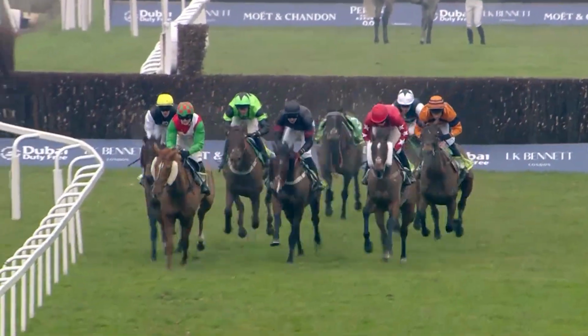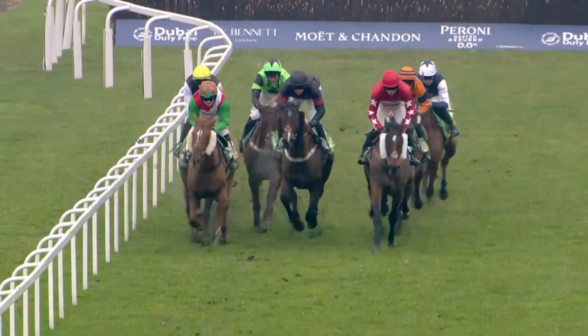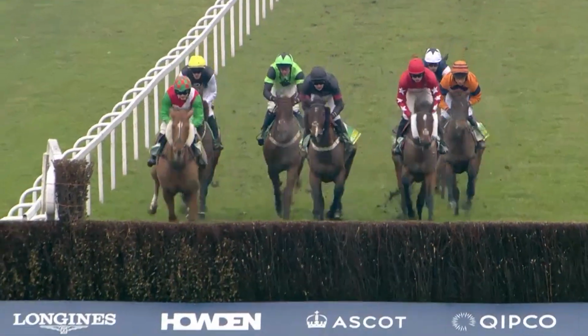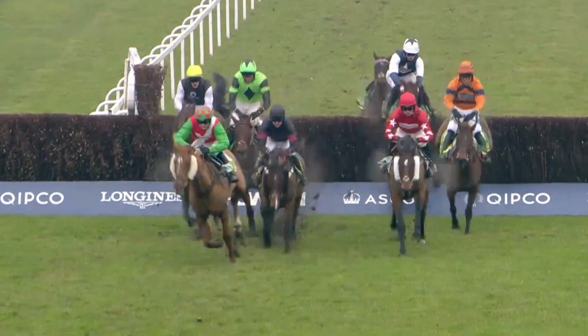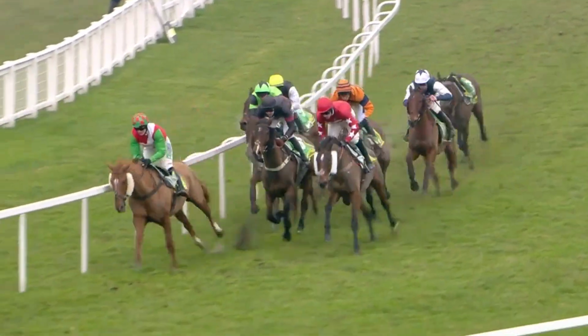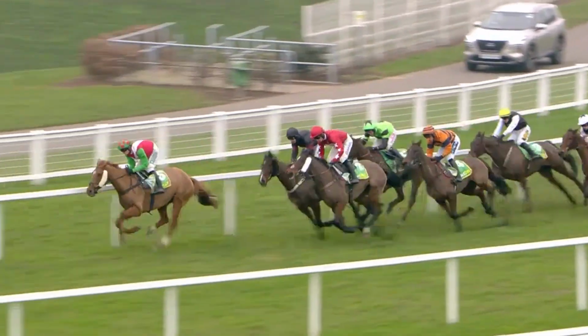Phlegmatic landed with the advantage there from Hitman. Scarface in the black jacket, close up behind. Then Tedley to the inside. Teresita coming right into it now. Then Copmask and Martator as they went over 3 from the end. Turning their heads towards home in the Bet365 handicap chase.